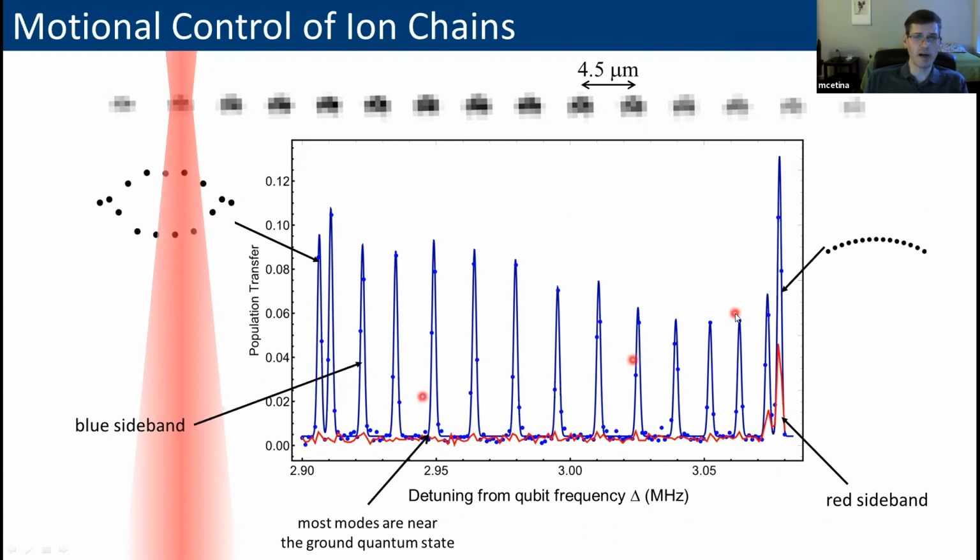So I'm showing here a radial mode spectrum after sideband cooling of our usual 15 ion chain that we work with. The blue lines are the blue sidebands, where the Raman beat note drives carrier frequency plus one radial motional frequency. So the frequency of the Raman beat note is qubit frequency plus various frequencies that I'm scanning here on the x-axis. And the red, where the laser frequency is the qubit frequency minus delta. And we see high asymmetry between the red and the blue sidebands, indicating that our sideband cooling is working well.